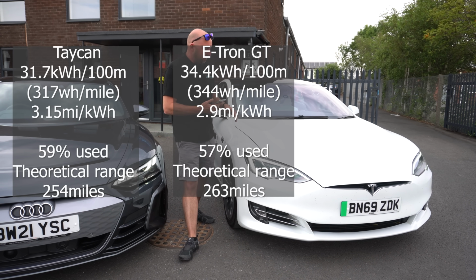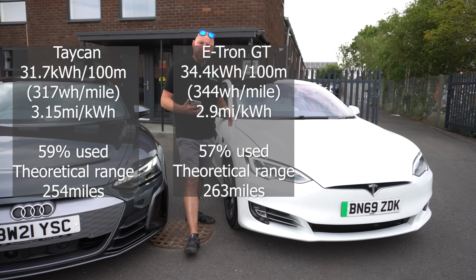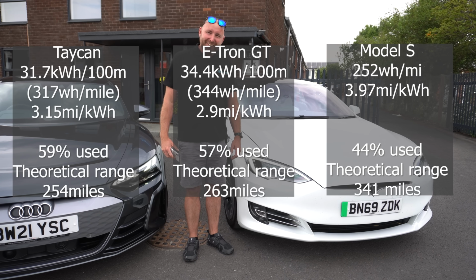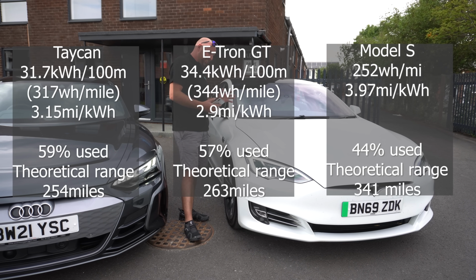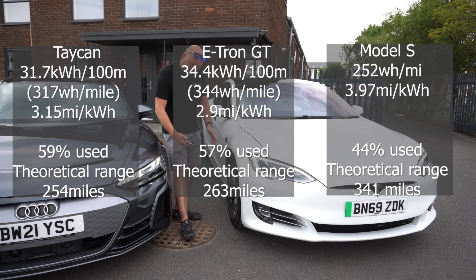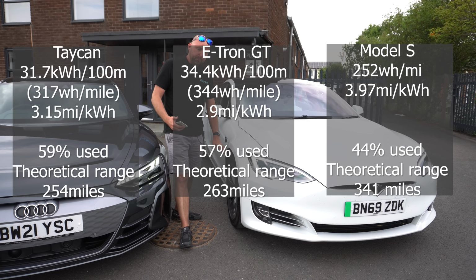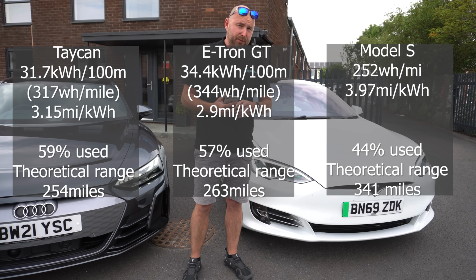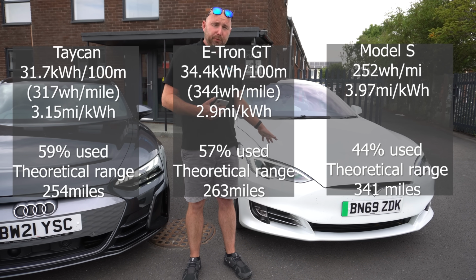And that would give this car a theoretical range of 341 miles. You can see how they do well, can't you? It is astoundingly different. Okay, we've got the smaller wheels here, but we've got smaller wheels here as well. It wouldn't be vastly different with the 21s. There may be a few percent of difference there, but as you can see, more efficient.